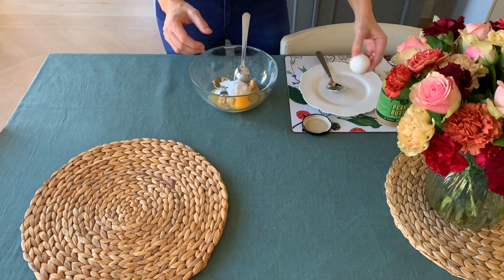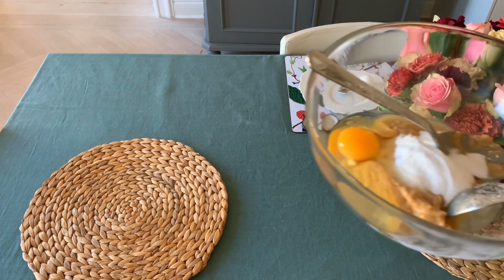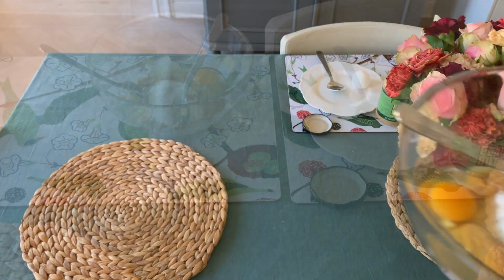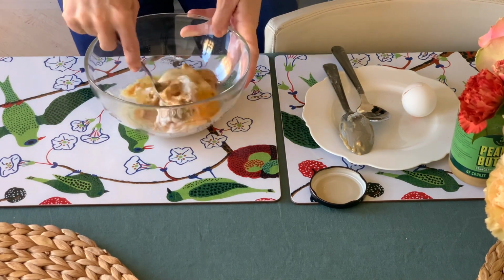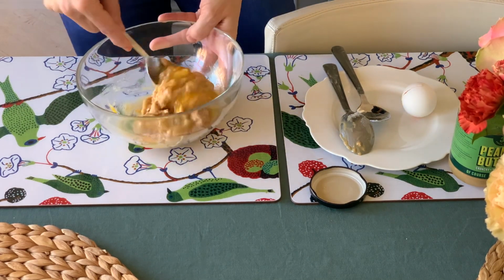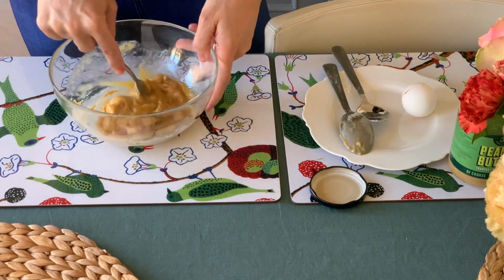And now it's time to add the last ingredient, our egg. This is how the peanut butter with the sweetener and the egg looks before mixing all together. You will notice that the change will be incredible because it will become like a dough, exactly the dough that you use to prepare cookies. It seems impossible, but you will see how it is at the end.